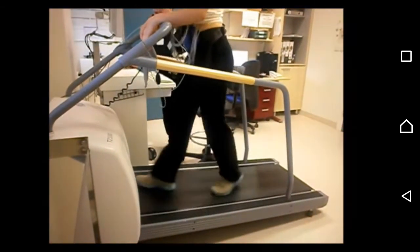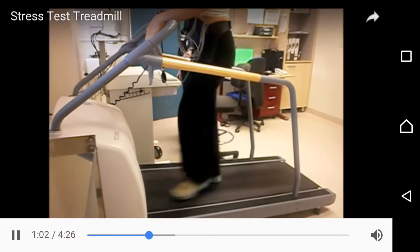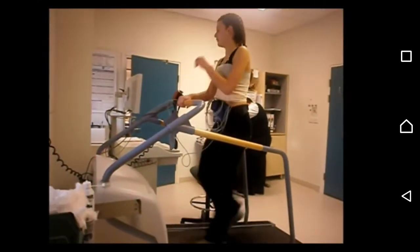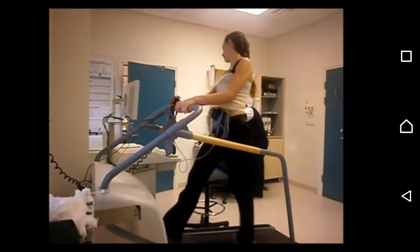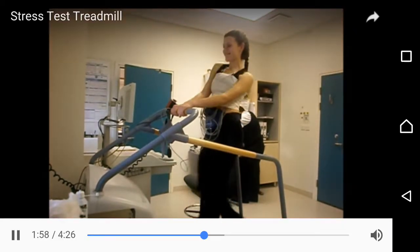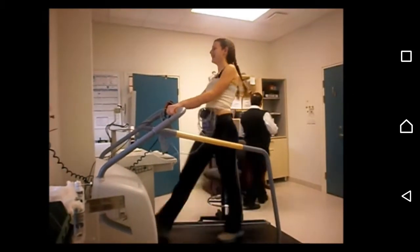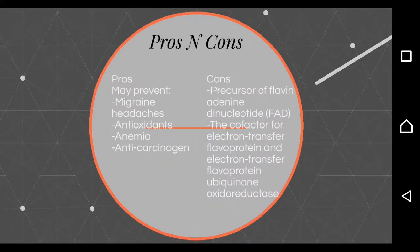At the beginning it is slow, but later it's going to be faster. You see the girl starts coughing. Well, that's the exercise for the diagnosis.